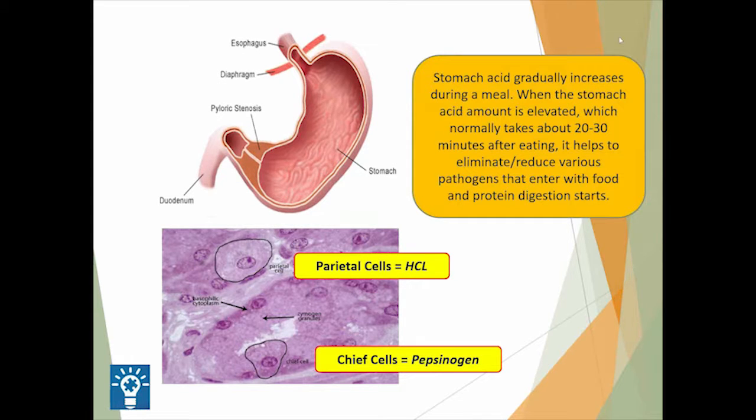Stomach acid gradually increases as we eat our meal. Okay, so when the stomach acid amount is elevated, it normally takes about 20 to 30 minutes for this to occur after eating. Now, that's important because acid is also our first line defense against pathogens entering our body or entering our stomach before it heads into the small intestine.